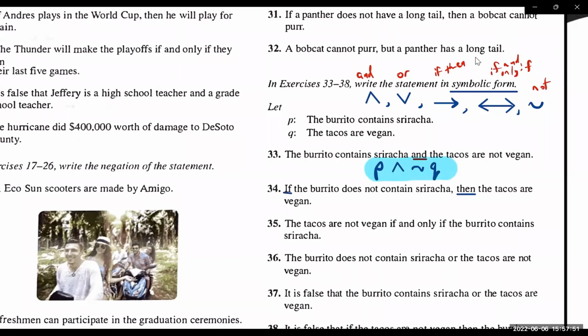Then, so which symbol would that one be? In the middle? Just the one-sided arrow, right? All right, so which letter should I put first? I think it would be Q. If the burrito does not contain sriracha, it would be not P. So not P, arrow, then Q. Yeah, there you go. So that is right. Okay, good.